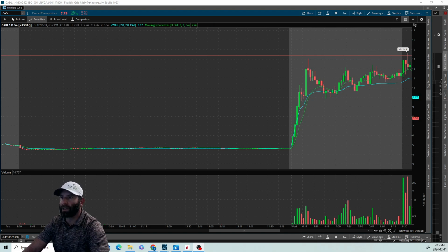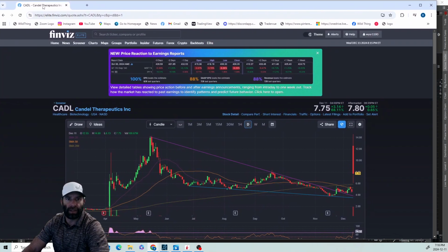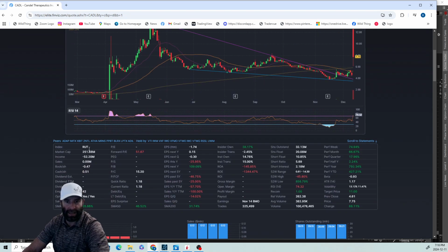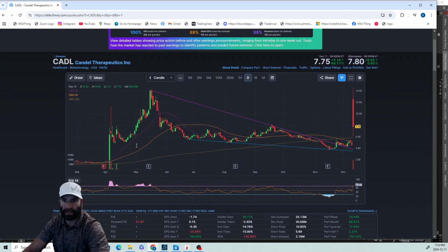The first thing I want to look at is some of the internals of the company. I like to understand what the catalyst is. And this morning, CADL Therapeutics, it's a biotech company, came out with news that they had a positive result on their phase 3 cancer drug trial. So that's the main catalyst.